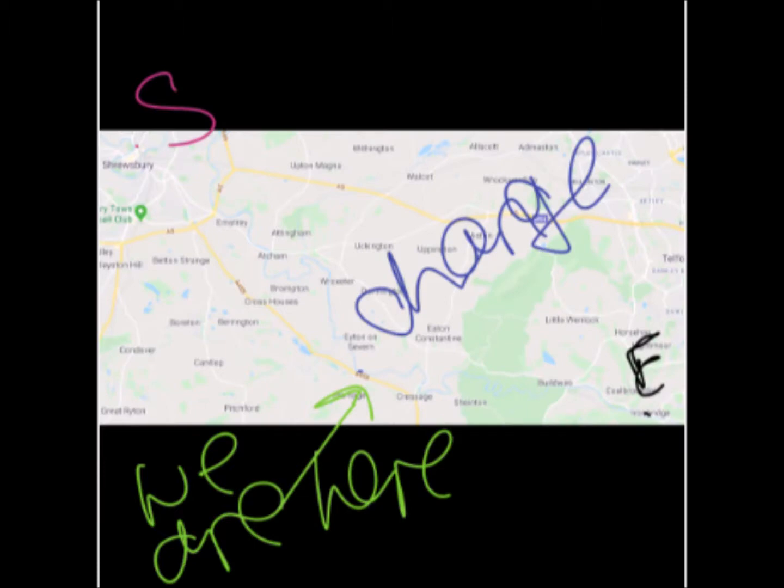This pub here marks the changeover point, and the two other members of my family have gotten into the boat and are doing the final third. The reason we did the 2/3 was because there weren't any good changeover places at the halfway point.